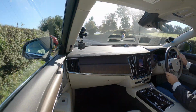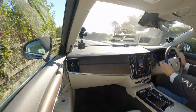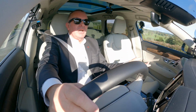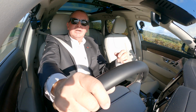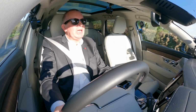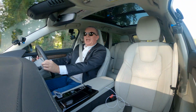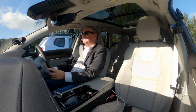So they're not just famous for inventing the three-point seat belt, and then rather than patent it and keeping it to themselves, they donated it to all the other car manufacturers. How many lives must they have saved now? Would anybody else have done it? Would Ford have done it? I'm not sure.